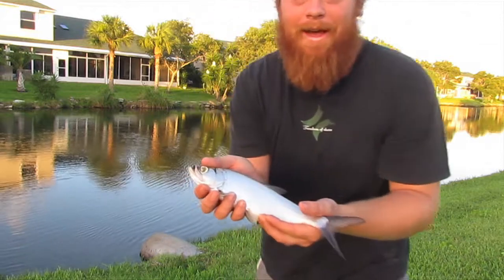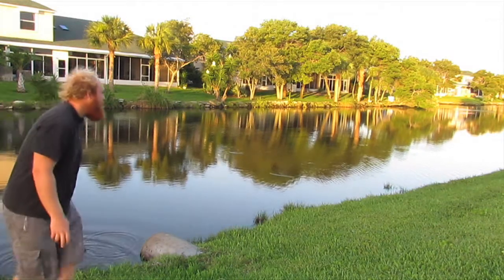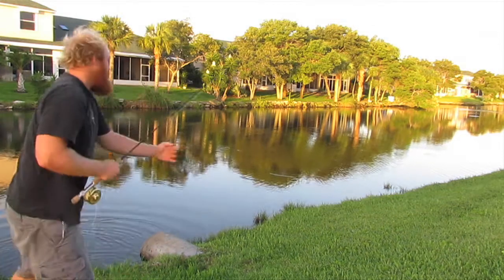Baby tarpon on fly. The juvenile tarpon are out there. Now you just gotta get them to bite.